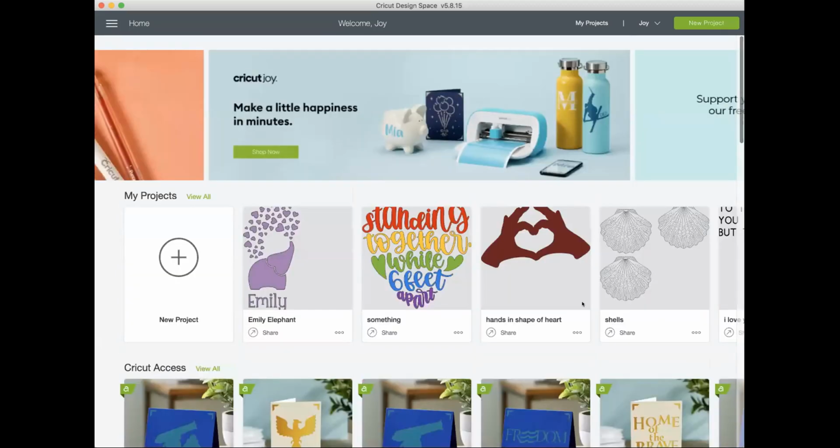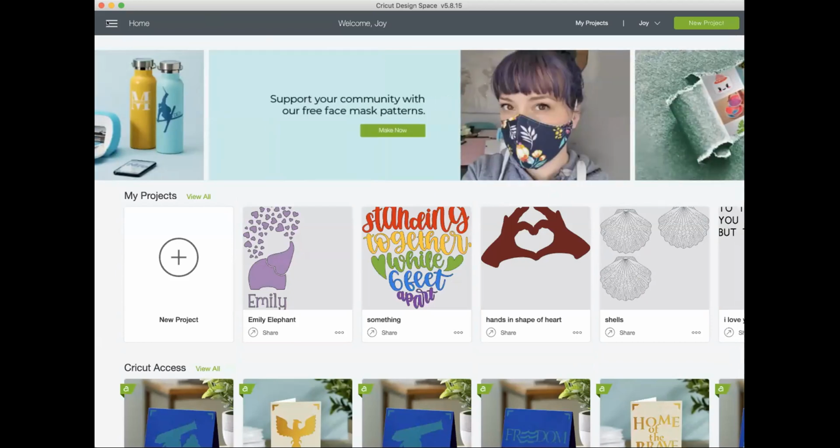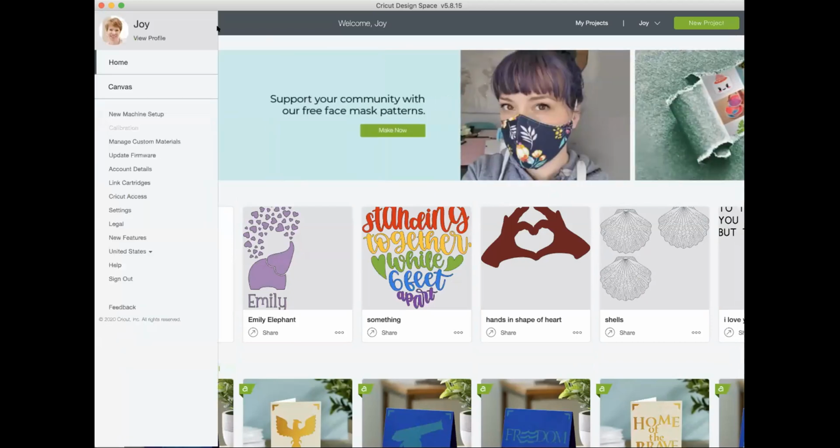And I wanted to show you first, actually let's go right here, because if we go left to right, it's the easiest. So if you click on this little hamburger symbol, this is where your profile lives.